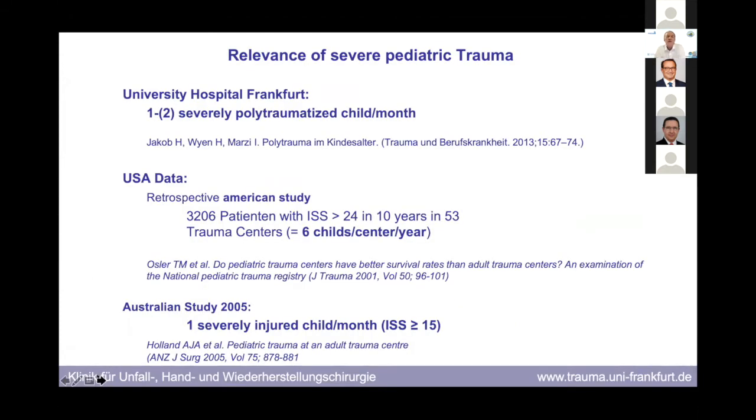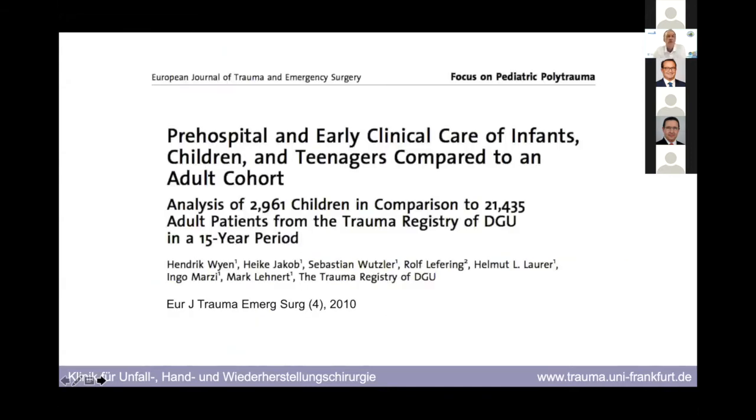When we look now, and this is the reason for this presentation today, at severely injured patients, you see only 1, sometimes 2 children per month. This is our own study, and in recent years it was not really different. If you look at US data, you see that you have 3,000 patients above ISS of 24 and 10 years in 50 trauma centers. If you calculate this down, you are at 6 children per center per year. So obviously similar data. And also an Australian study of 2005 shows that you have to see about 1 to 2 children with an ISS above 15 every month. So it's not so often, also in the larger trauma centers, but these are the severely injured children we now discuss.